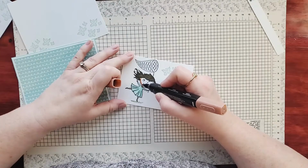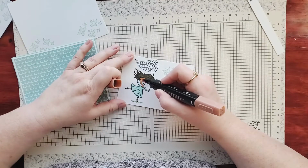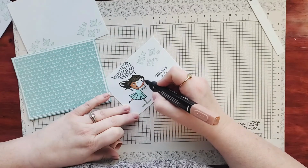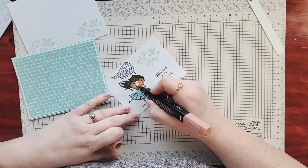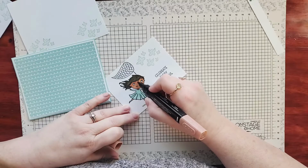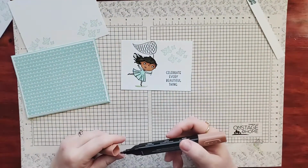So for her, I just wasn't sure about the face because it's such a large area to color. So, oops, and I got it in her eye. That is what the color lifter is for. When we all make mistakes. It's the fun thing about stamping, no two cards, even when I make two cards, they're not ever the same. Every card is unique. So there. I like that.